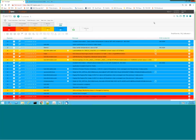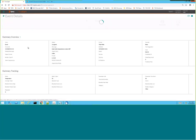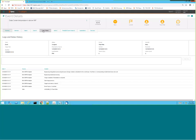And say OK. So basically what that does from a technical perspective is that it will propagate this event to another event cell. Those of you that are familiar with this product know that orchestration is sitting looking at its own cell, and any events that come over, it's going to look at. If that event matches some specific criteria, then it will pick that event up and begin doing whatever workflow or automation is required for that particular event. So if we look at this and go to the logs and notes, it was assigned. Once it was assigned, the TrueSight orchestration picked that event up, and it's beginning to do the process.